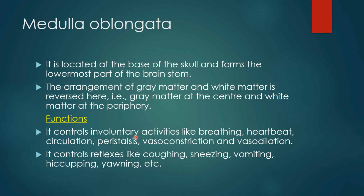It has been found out that injury to the medulla oblongata results in instant death. Here this can be asked in the form of a reasoning question. Injury to the medulla oblongata results in instantaneous death. Why? The reason is the moment the medulla oblongata gets injured, activities like breathing, heartbeat, peristalsis, these are all involuntary activities. These activities, they stop instantly. So, it results in a sudden death.